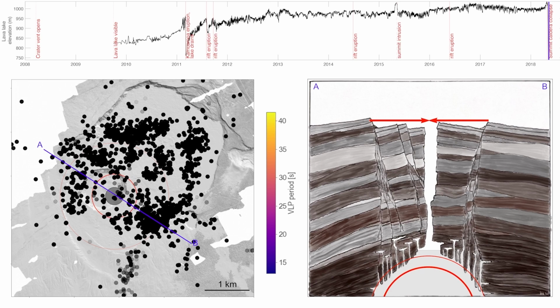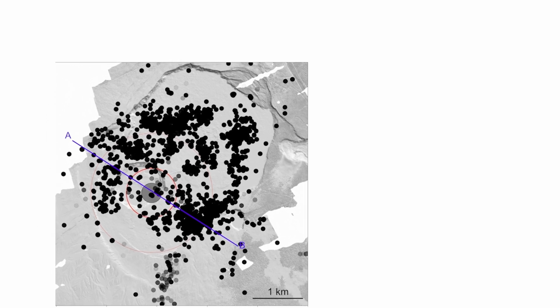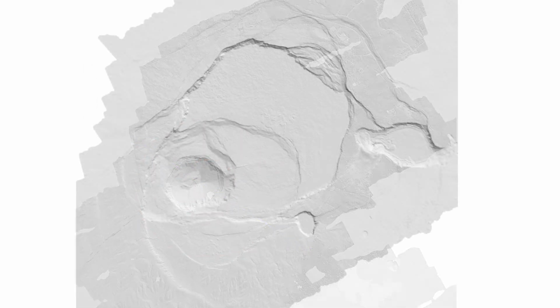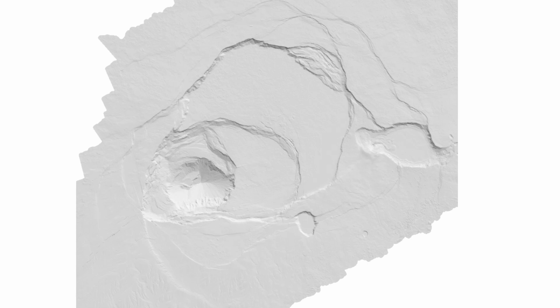At the end of the movie, there was a period of intense activity, a climactic caldera collapse sequence that resulted in profound changes in summit topography as seen here. We will now focus on this collapse sequence and zoom in on 4 months of activity in 2018.